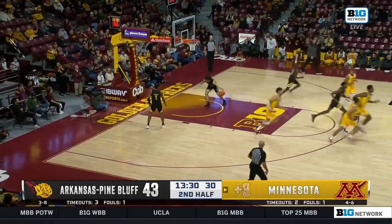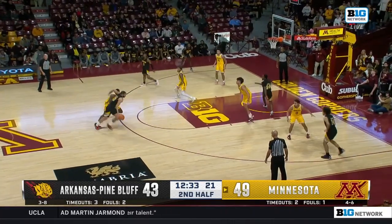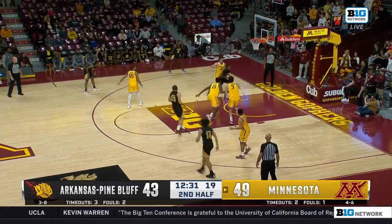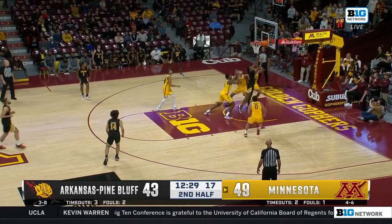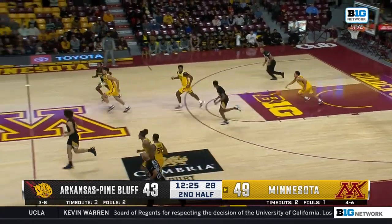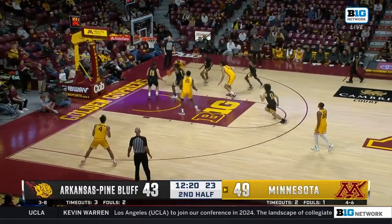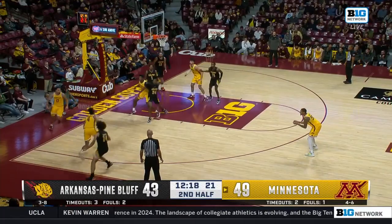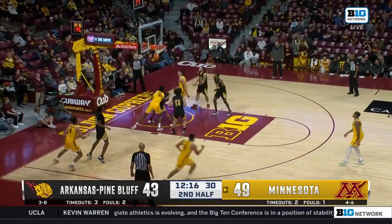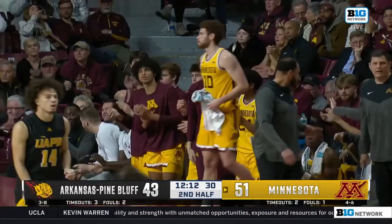Samuels knocks it down. That 6'9", 255 pound body. Green down low and off the glass. No, that was pinned off the rim and the glass. Good recovery by the Gophers. Now Samuels. One more. Carrington, that's a two. 15 for Carrington, that ties his career high.